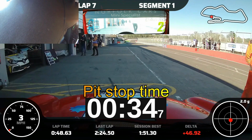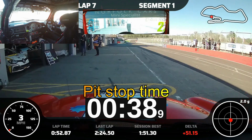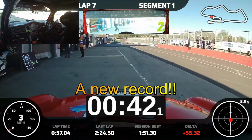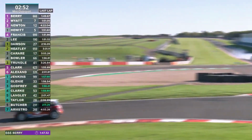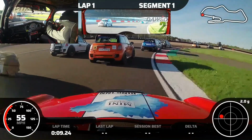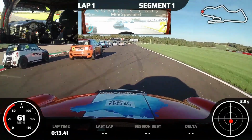We managed to stick it on pole in qualifying, which I'm absolutely chuffed about. Our pit stop time in qualifying was a record for us, 42 seconds changeover, so we were really looking forward to the race, really confident going into it. Yeah, we got lots of airtime in qualifying as well, which is great. So anyway, on to the race.